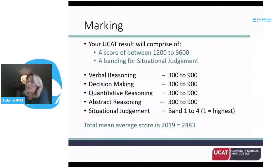Marking, I'm over 20 minutes now, so I'm going to cut this out. This is all on the website. Please have a look. All the marking and scores are on there. Previous test cycle scores are on there, so you can see how you've done straight away compared to previous candidates in other years, and it is pretty stable.